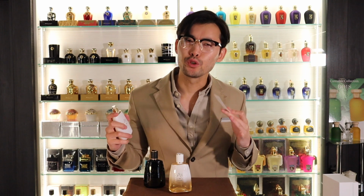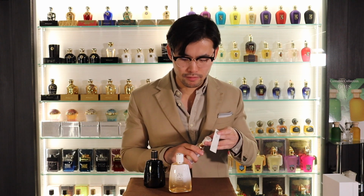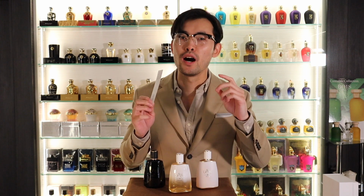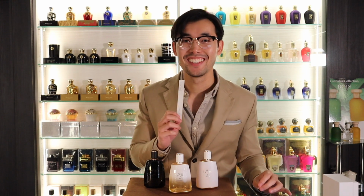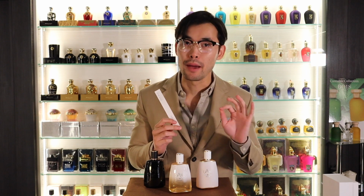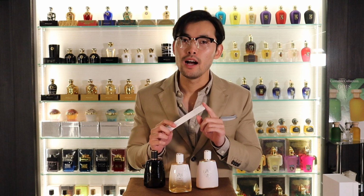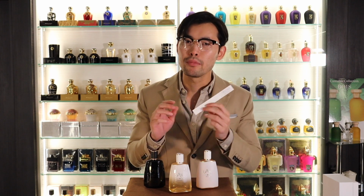Bit of a sweet, fruity, gourmand feel to this fragrance. A bit fruity cocktail. I can pick up one of my favorite notes for this season, which is amber. When it warms up, I love amber fragrances. Oh, that's good, that's good. Yeah, bit of a fruity kind of cocktail in this, with the amber in the base.